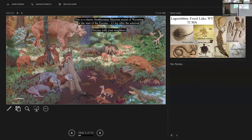Here's another pit, just a little younger. This is from the forests of Germany. This one's 48 million years old. Go ahead and talk about this one.